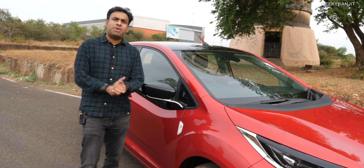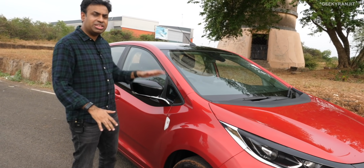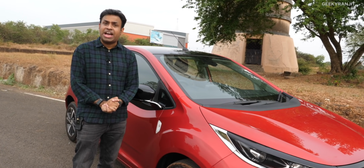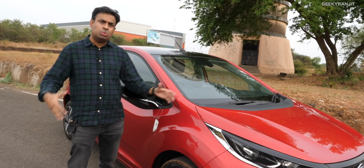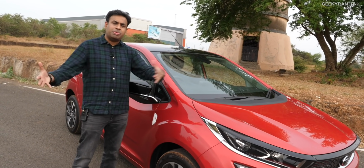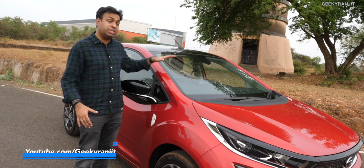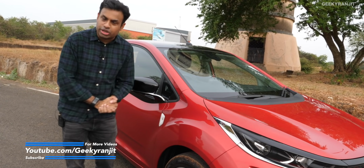So guys, that was my quick look at this Tata Altroz. Certainly a pretty good car in the premium hatchback segment. And if you're looking for a new car in this premium hatchback segment, I would suggest go for a test drive for this Altroz and check it out for yourself.